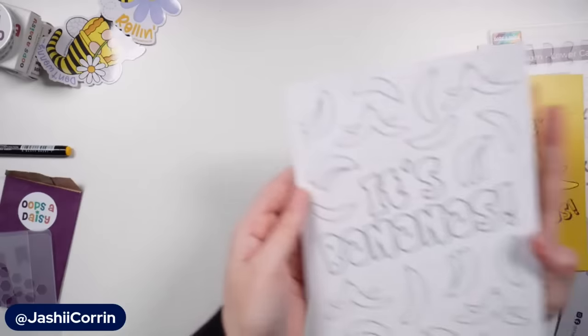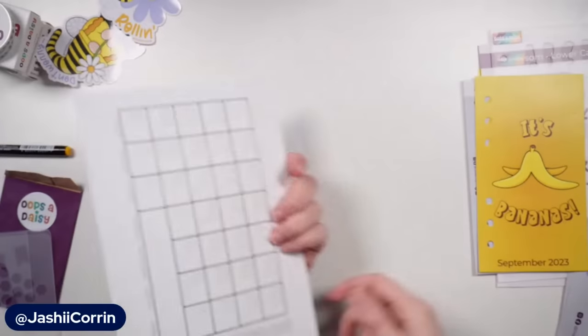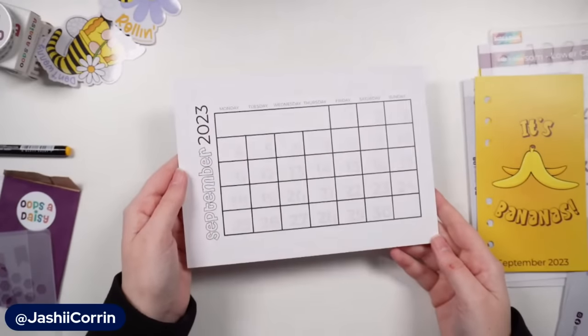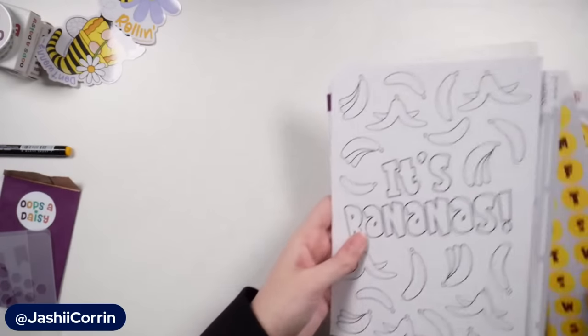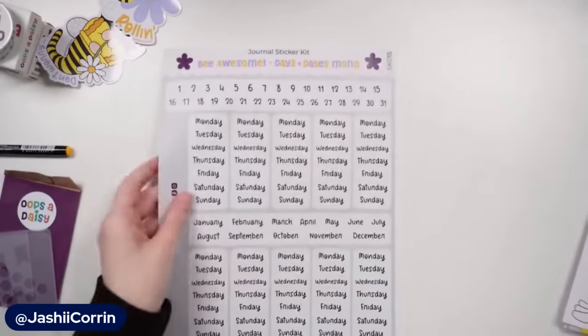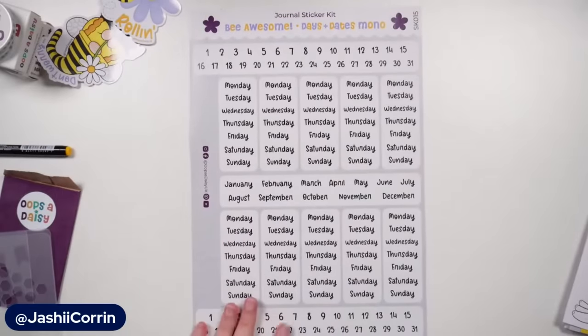We have a little bananas coloring page. It's bananas, to go with it's bananas. And it also has a September calendar on the other side, which is nice. So I guess that this must have been from a sub-esque box type thing as well, possibly. And then we've got some full sticker sheets that have a whole bunch of labels, which is pretty cool.